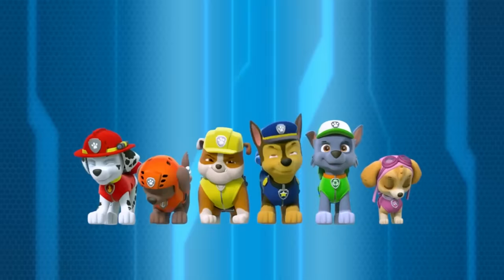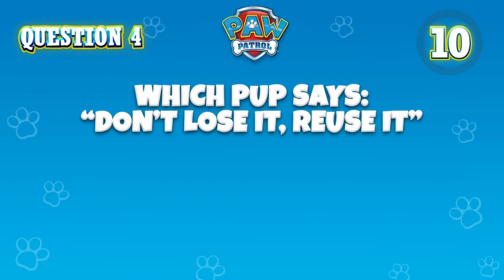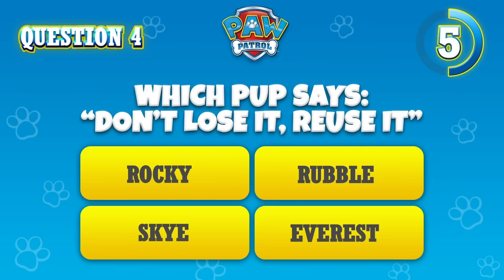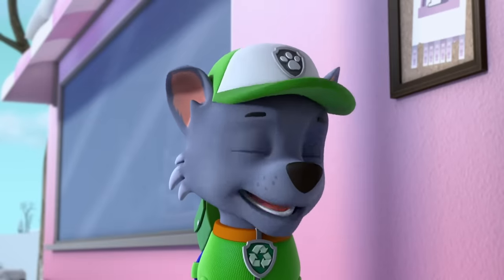It's time for Paw Patrol Trivia. How well do you know the pups and the world of Adventure Bay? Let's find out. Which pup says, don't lose it, reuse it? Rocky, Rubble, Sky, or Everest? It's Rocky. Don't lose it, reuse it is said by Rocky. Rocky, do you have any wheels in your recycling truck? Don't lose it, reuse it.